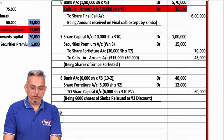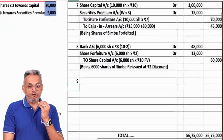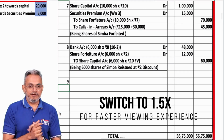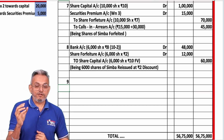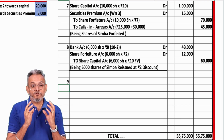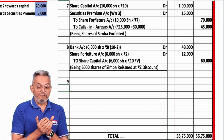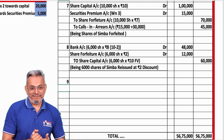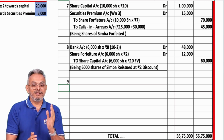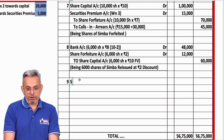Now, the ninth one is a very interesting one. Out of 10,000 shares forfeited, you reissued 6,000 shares. So that is settled. But the 6,000 shares we reissued at a discount means now share forfeiture account has some balance. We have finally made some profit on reissuing the shares. We need to find that and transfer that profit to capital reserve. So first I'll write the entry, then I'll do a working for you. It's a very important working.